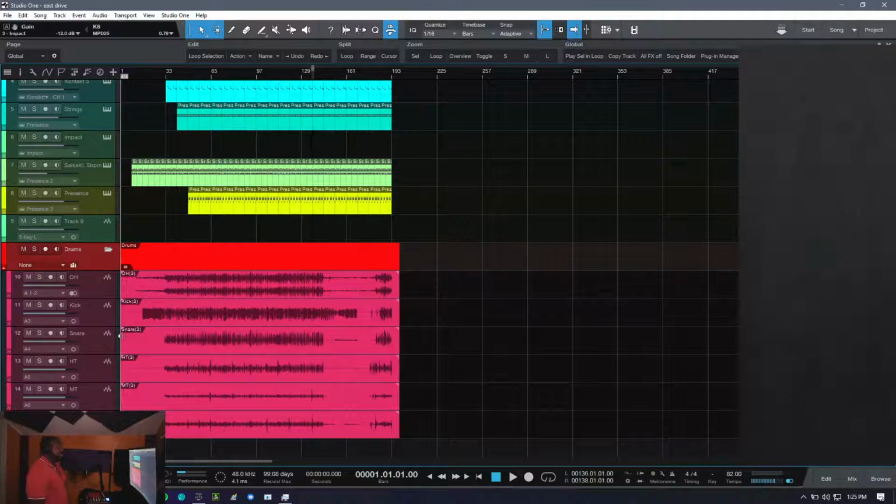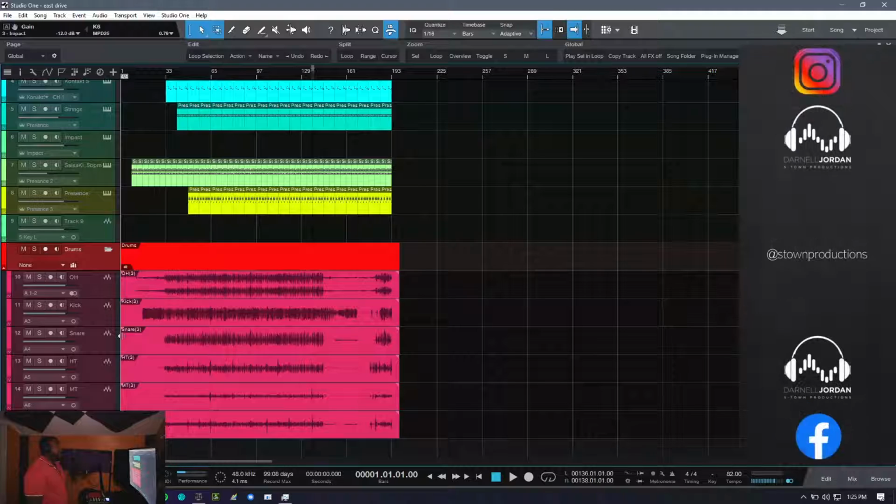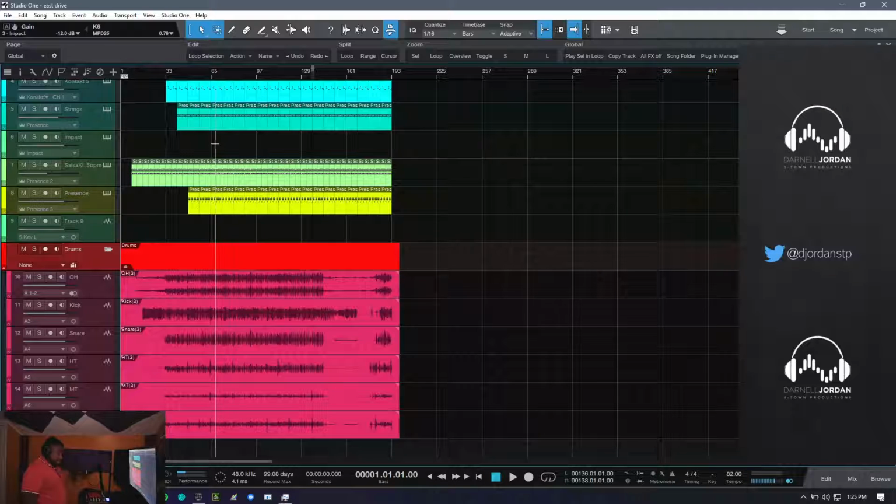I have one Sabian 18-inch ride, a Paiste hi-hat, and my piccolo snare, all wrapped around a Premier XPK series drum kit. So it's a 20-inch kick, 10, 12, 14 toms. It was a smaller kit, but I adjust the tuning to try to make it more punchy. I wanted something that was more compact, but also had a lot of punch to it. So this was a good medium.